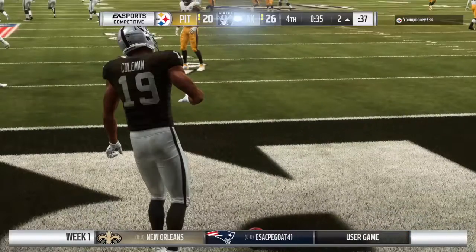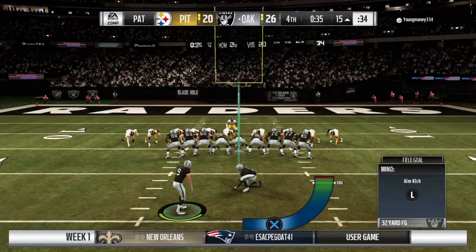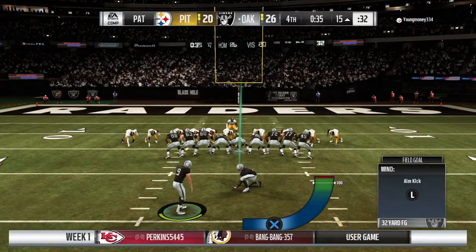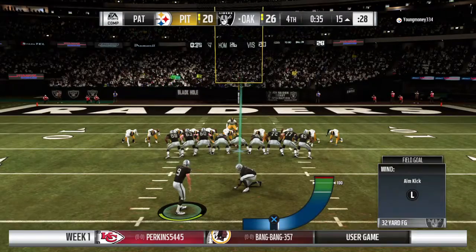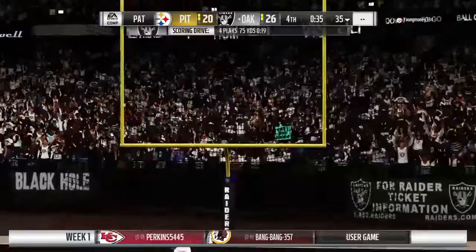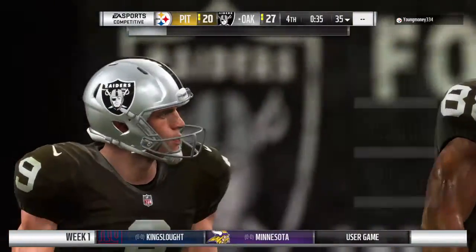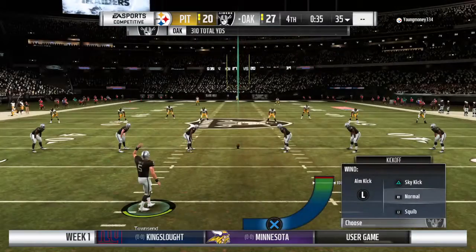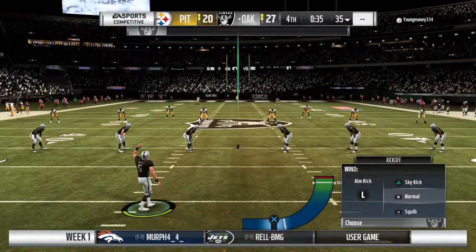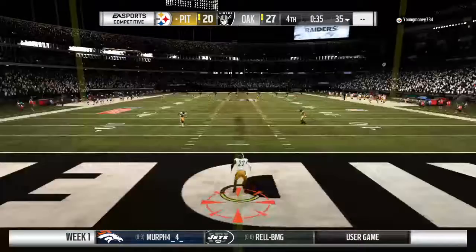Touchdown, Oakland. Corey Coleman in the final minute, and the Raiders have moved out in front. Extra point splits the uprights, and they will take a 7-point lead. The kickoff team on the field now as they will send this one away.